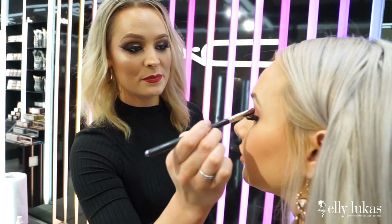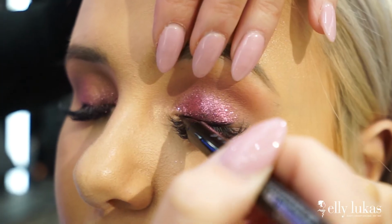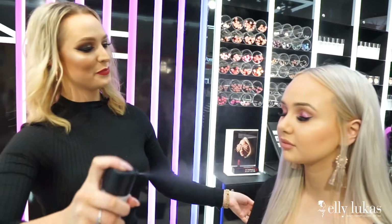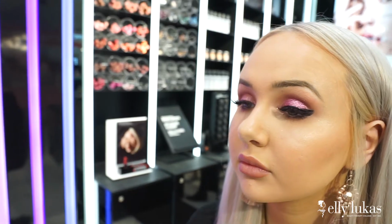You must ensure as a MAC artist that you're providing 5-star service. A background in skin knowledge as well. Being a beauty therapist also helps. You need to know a background of the skin to be able to recommend the right products for the customer.